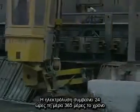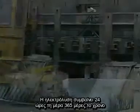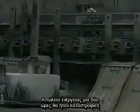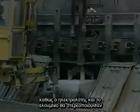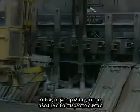Electrolysis takes place 24 hours a day, 365 days a year. A loss of power of more than a couple of hours would be disastrous, as the electrolyte and the aluminium would solidify.